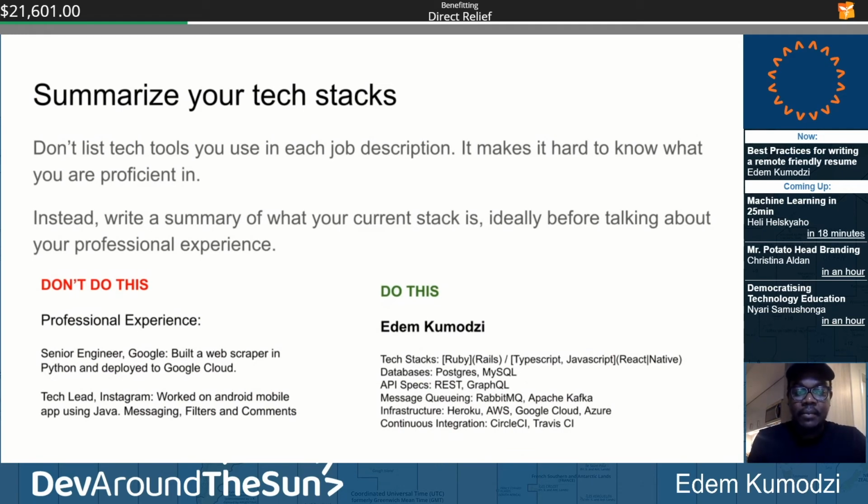And many times you leave it to the recruiters to figure out, based on what you've written in your professional experience, what they think you are most experienced in. And that may not necessarily be the case. Maybe you don't want to work in that stack anymore because it was a long time ago, or you don't have as much experience as the way you wrote it made it sound.